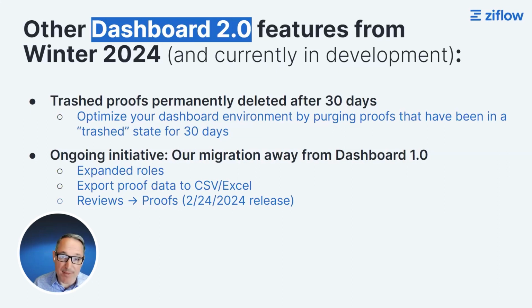So coming up within the next 30 days, we're going to have some changes there where there will be a set of check marks. So just at a quick glance, you'll be able to see which role people have on individual proofs and what permissions they actually have.